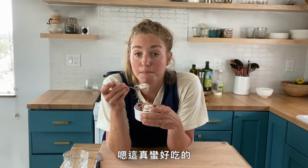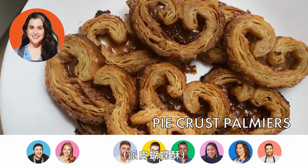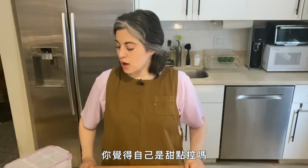There it is. My homemade Cold Stone Raspberry Delight. This is pretty f***ing bomb. It's so yummy. Would you consider yourself a dessert person?